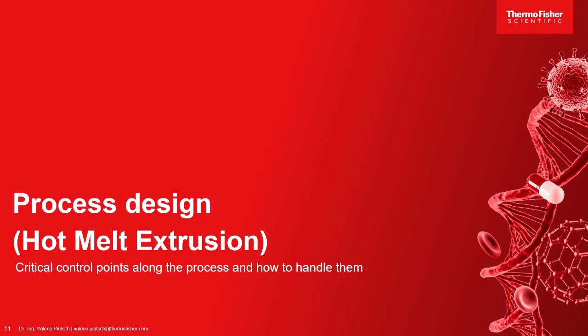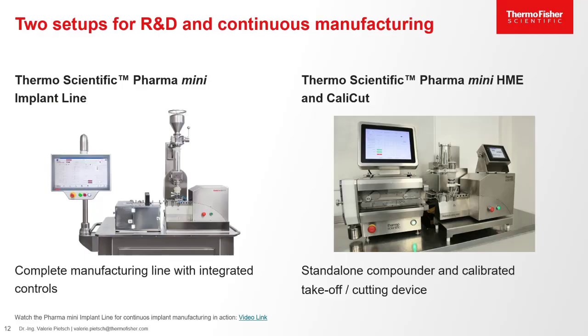Now let's talk about the process design for hot melt extrusion, which is generally considered as a key technology for implant manufacturing because this process has a high compounding capability. It can be used for molecular mixing and formation of solid dispersions, and also allows the design of various implants ranging from matrix type implants, but also including reservoir type implants with different diameters and lengths.